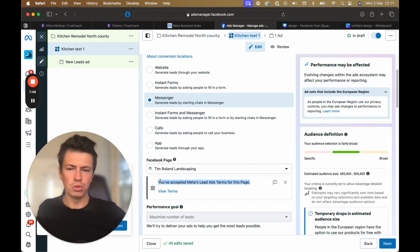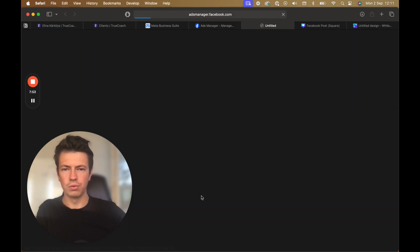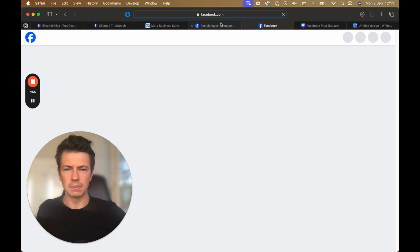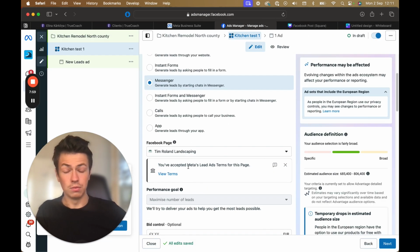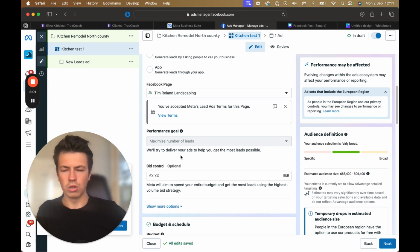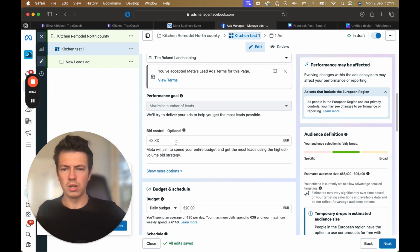So here for you, it will say you have to accept terms of service. To do that, just click here, view terms, and you'll be able to accept it. Once you go back, it will change to this. As you can see, we've done that already. So anyways, going forward here, bid control, leave this blank. You don't need this at this point.